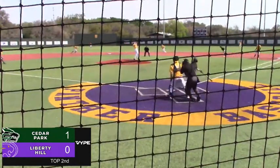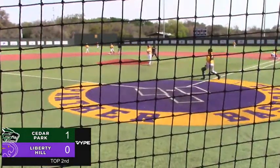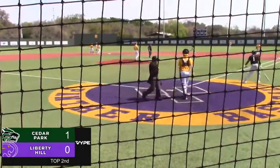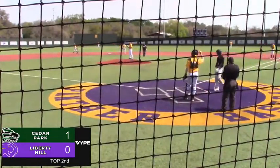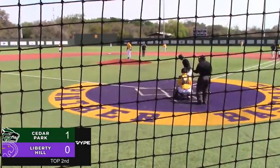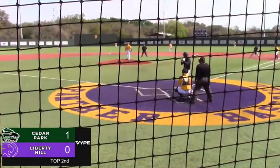Milam's pitch, driven back to him. Nice play by the pitcher. Gets one at second. The throw to first just took him off the bag. So it'll just be a fielder's choice there. 2 out now. Top of the second.